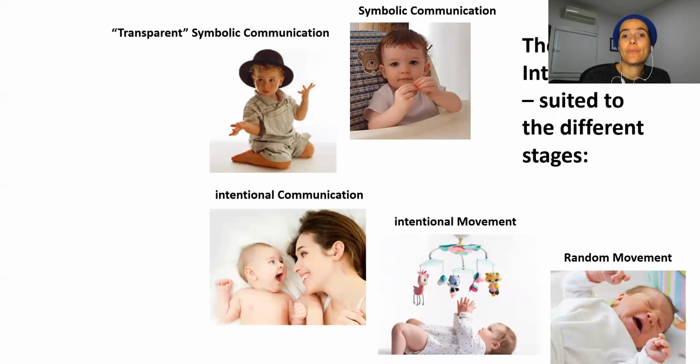So now, when I get to the point where I know exactly where my client stands, now I have to help him and find the right therapeutic intervention suited to the different stages. Now it's very important to find exactly what my client needs, okay? Because there are different interventions for the different stages. So let's see how I suit the intervention to the stage.